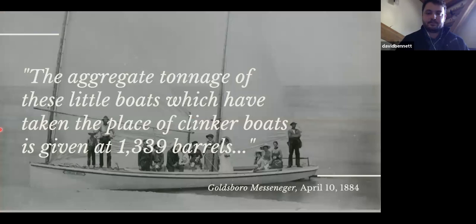And so there's this other observation that was made by the Goldsboro Messenger. The aggregate tonnage of these little boats, which have taken the place of clinker boats, is given at 1,339 barrels. These little boats are referring to, in the context of the article, what were Sharpies in Beaufort and Morehead City. And they're talking about how these clinker built boats that were once popular in the area are quickly becoming phased out. And this is 1884.